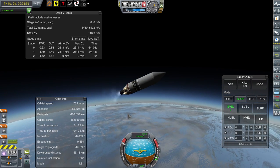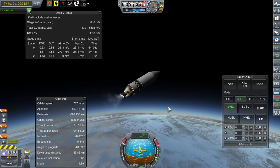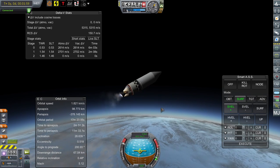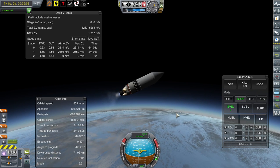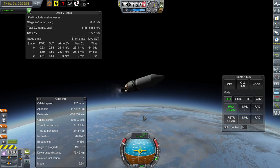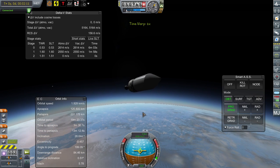Ignite our second stage. We are hypersonic, traveling faster than Mach 5. Let's go ahead and go orbit prograde there. There we go.